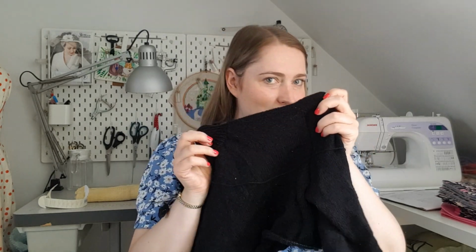So it is really boring knitting in plain black yarn. Luckily, this is mostly stockinette, so I can just knit and not look. Because there's nothing nice to look at. Not a speckle, not a tonal variance in sight, just plain black.